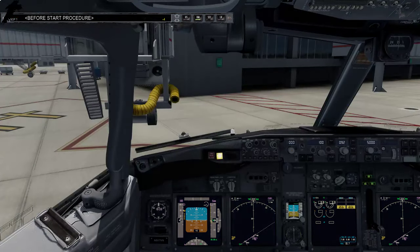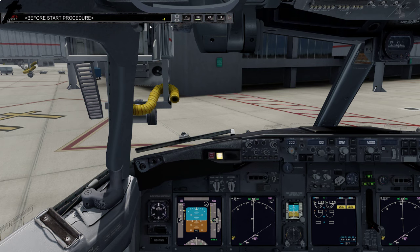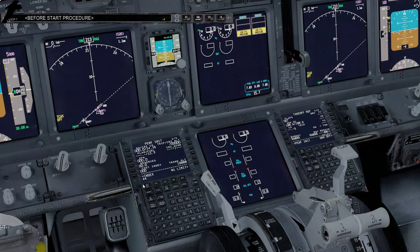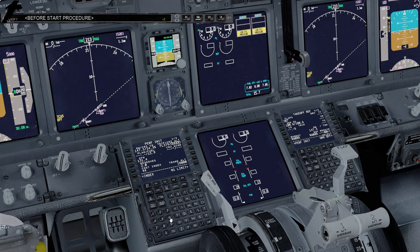So we're a little bit behind here. We've got the load sheet already, and start the APU. Starting APU. I have a couple more things I need to do down here as well. So let's go to the init ref. Index is 44. We're going to take, what did we say, 2 tons of reserve. We are flight level 360. Winds at 360 currently are about 290 at 13.